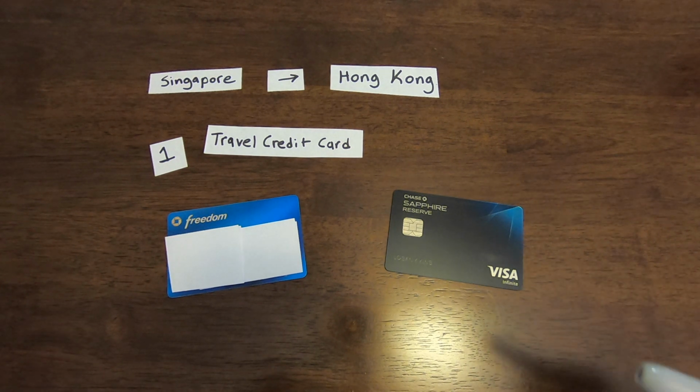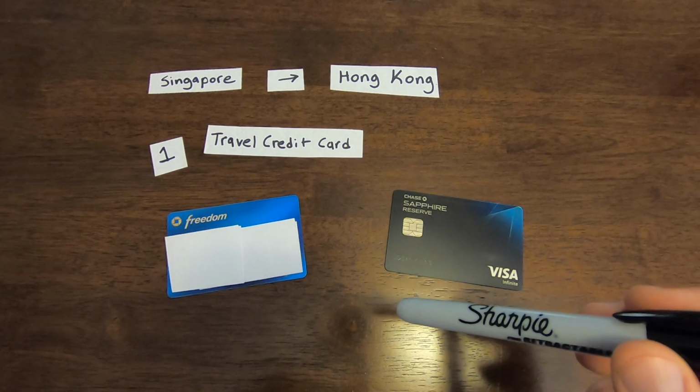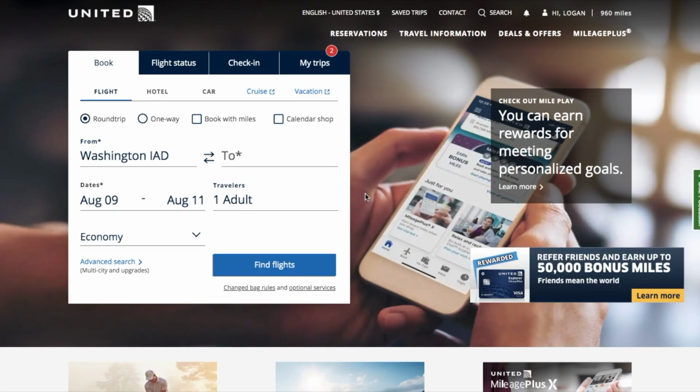The Chase Sapphire card is essential here because we use this card to transfer the Chase points to different travel partners. So now that we've got our credit cards covered, let's take a look at flight availability. The United website has good value for points, so let's go ahead and check that out.